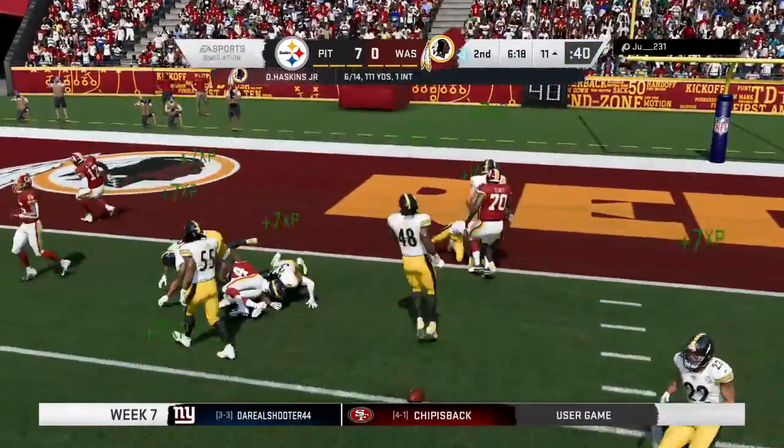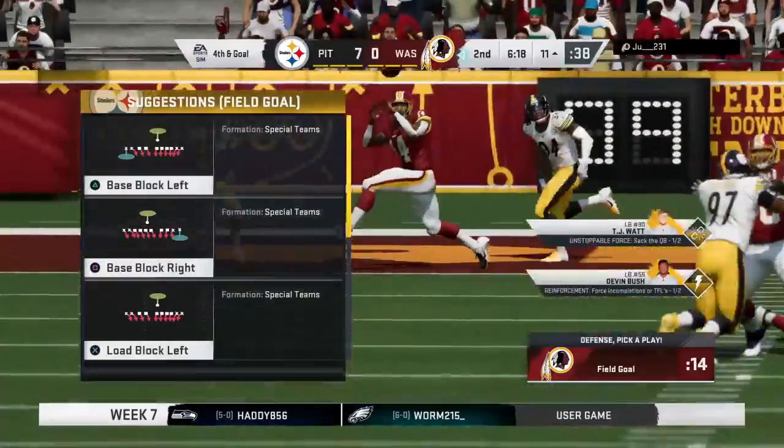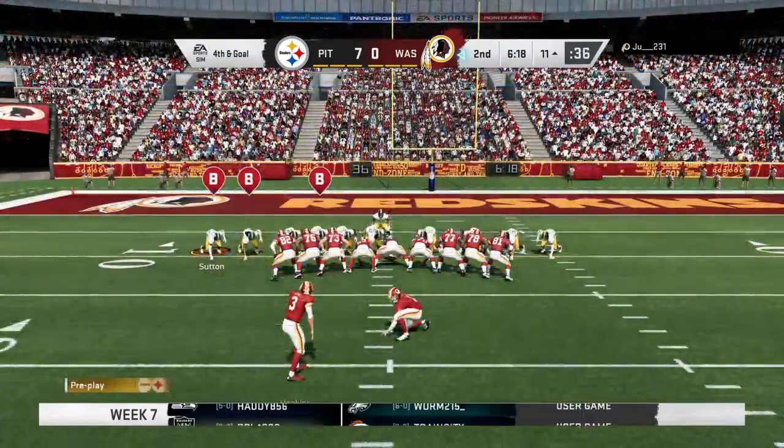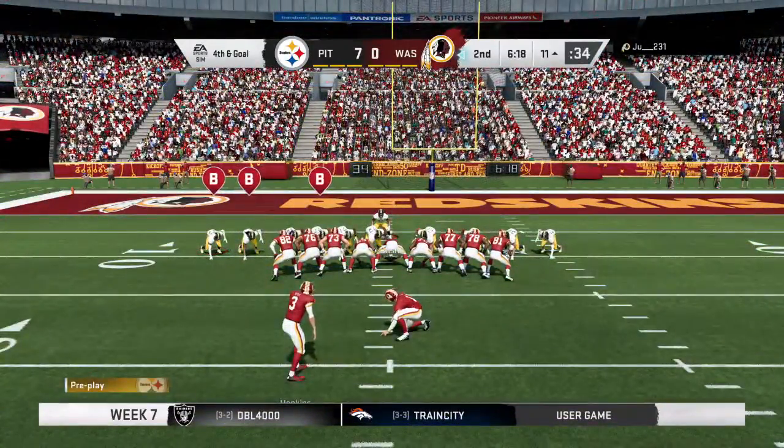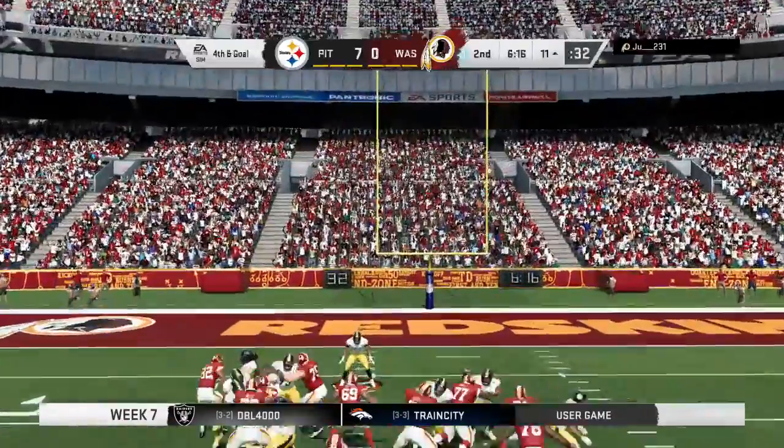On 3rd and goal, Haskins toward the end zone, but that's going to wind up incomplete. Even without a ton of pressure in his face, it just shows how difficult it is to pick apart his own defense. Those guys are sitting back, and they're not playing receivers as much as they're playing the eyes of the quarterback and when he delivers the ball.